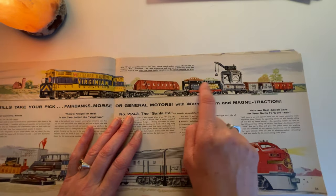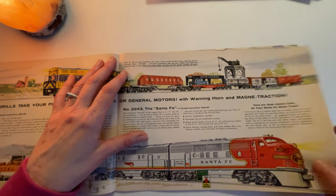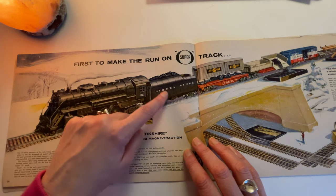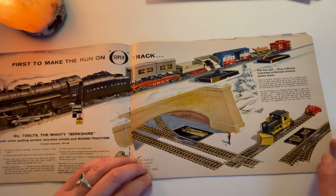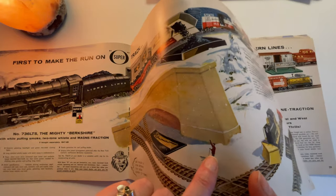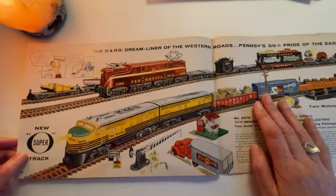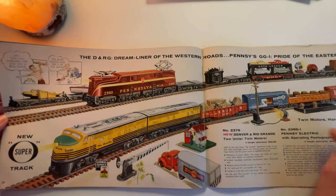Auto loader. Oh, look at the old cars loaded on here. That's kind of cool. "First to make the run, super track." So it's winter time now. There's like a frozen lake. And here we are going under a bridge. This guy with his red and black wool coat on. I have that. I have one of those. "The D&RG Dreamliner of Western."